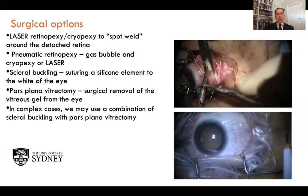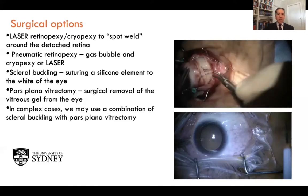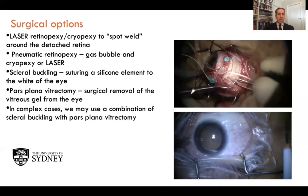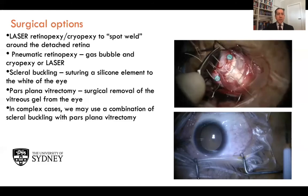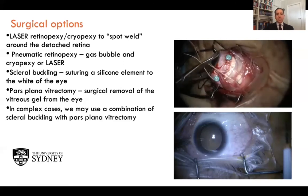At the same time, again, we need to perform retinopexy, that is a sealing procedure to the causative breaks or tears in the retina, and this is done either at the time of placement of the buckle with cryopexy or freezing, or later after the retina has attached with laser.